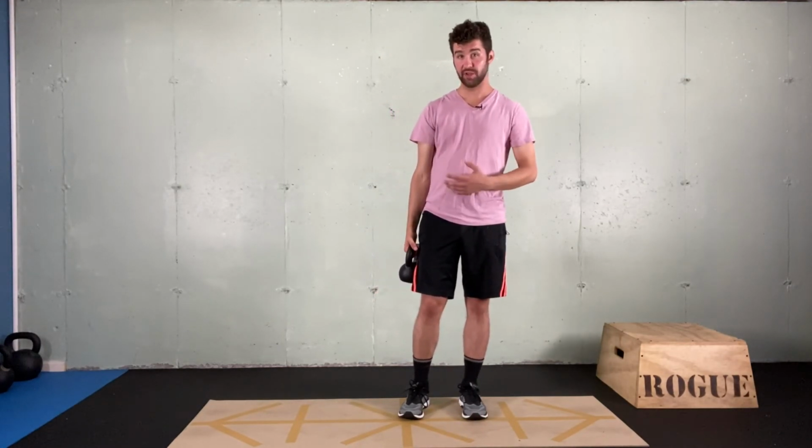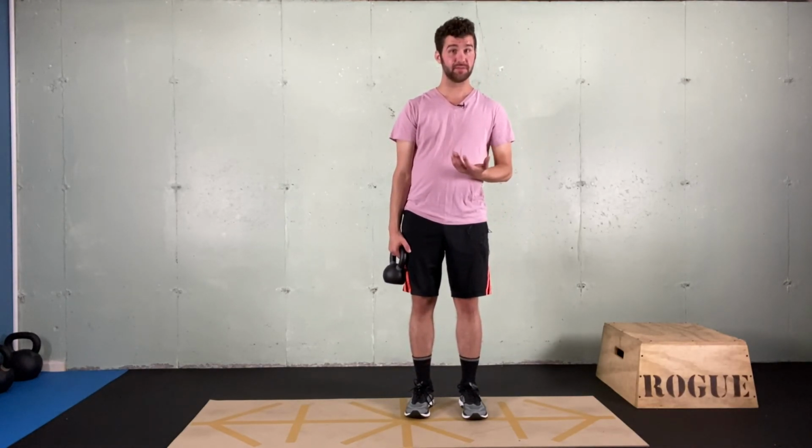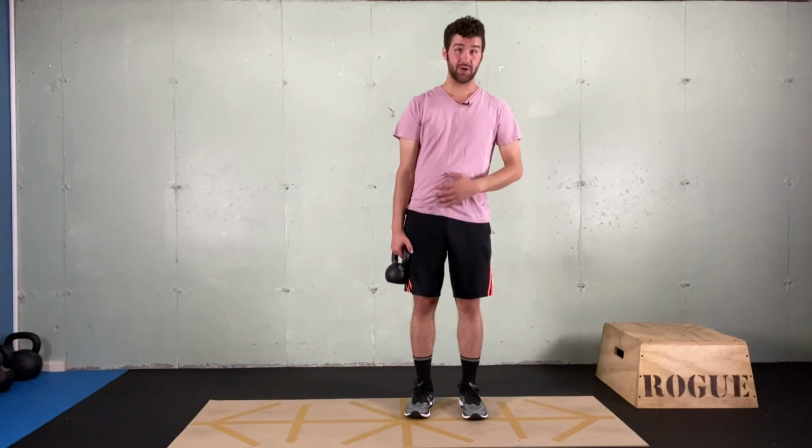And again, we can do that on one or both sides, and then afterwards, we should have an improved ability to turn our head to the same side that we did the curl on, or just an improved ability to turn the neck in general.